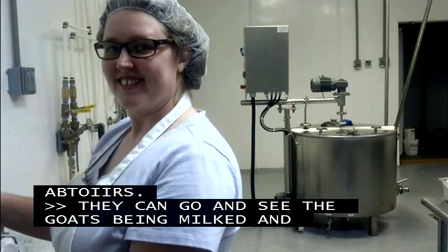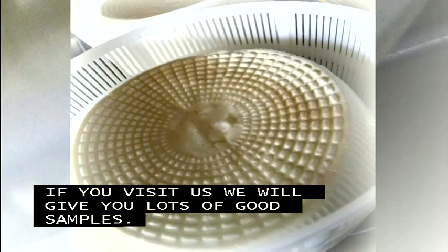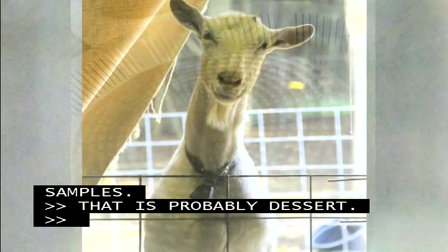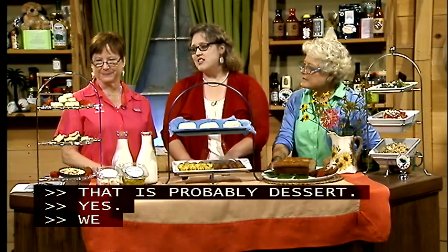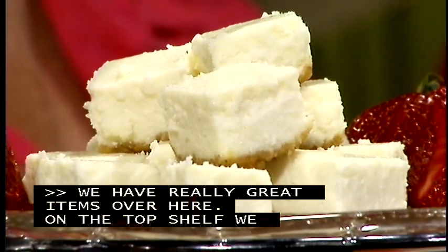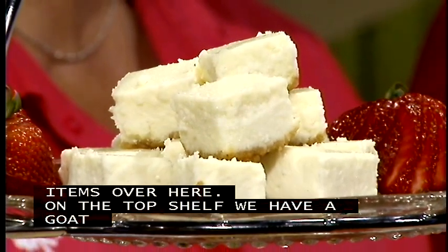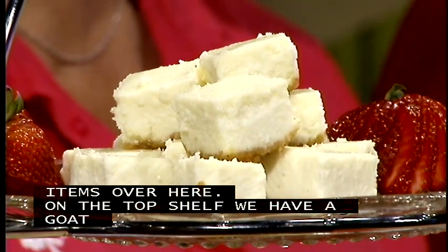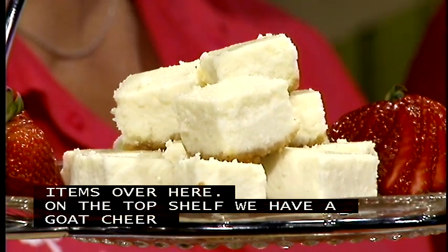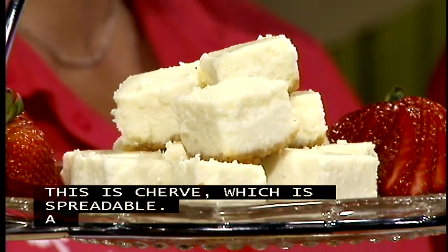Yeah, that's wonderful. Now over here, let's start with dessert. Can we start with dessert? Yes. So we've got some really great items over here. On the top shelf, we've got a goat cheese cheesecake. This is made with a Chèvre cheese. Chèvre is a spreadable, creamy goat cheese, and it's just a nice tart cheesecake. And we've got the recipe for this on our website if you ever want to make it yourself, and it's on a graham cracker crust.